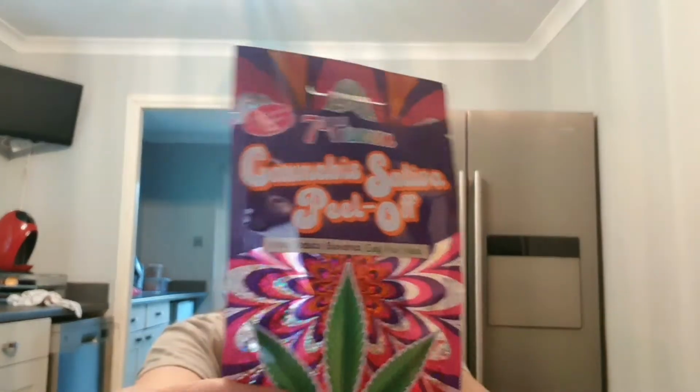But it's basically cannabis sativa peel off. I'm assuming it's got CBD in it. It's for oily combo and problem skin, and it helps reduce blemishes. It's an easy peel mask. So that's what it looks like. I just thought it would be fun. She does love masks. I don't know if it would smell like cannabis or not. Not that I know what it smells like, of course. This was 79 pence for that. So yeah, just a bit of a laugh.